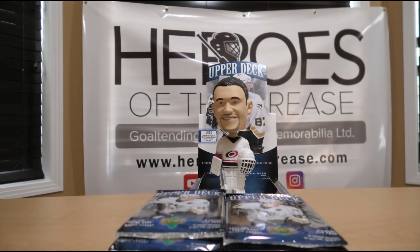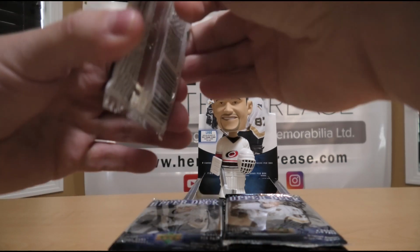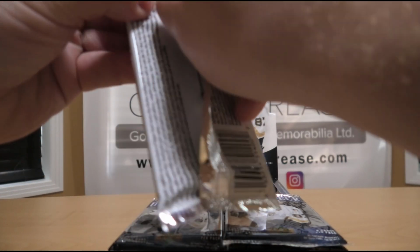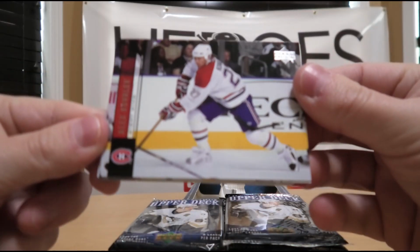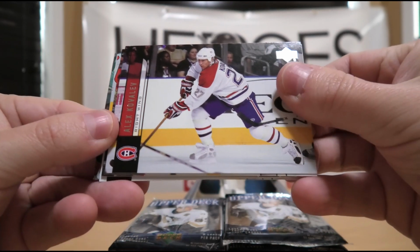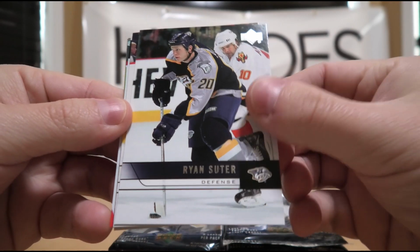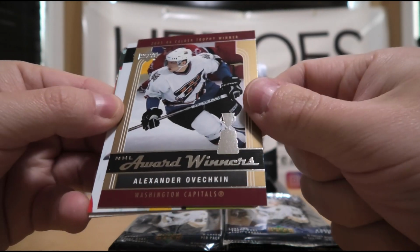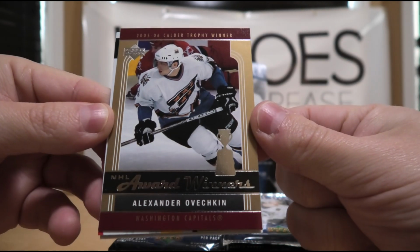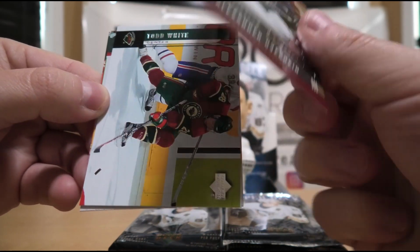Okay, so like usual, we're going to start with our left stack first, and then hope for some good cards. Okay, we have Alexei Kovalev, Ryan Suter, Colby Armstrong. We have an insert, NHL Award Winners, Alexander Ovechkin, '05-'06 Calder Trophy winner. This is a second year Ovechkin card, very nice.